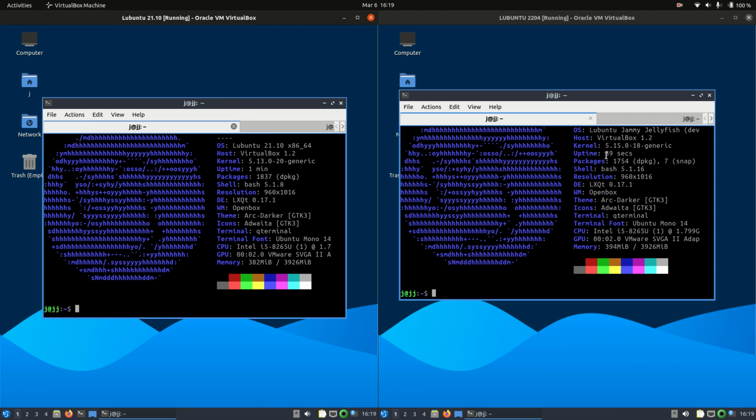So we can see, first of all, we've got the Jammy Jellyfish on the right, so 22.04, and 21.10 on the left. Now the kernel, certainly a bit of an update. At the moment, the current version is 5.13, whereas the upcoming version, the beta release currently, will be 5.15. That actually may be 5.16, but we'll look into that when it actually does release. The LXQt desktop environment is pretty much the same version in there, so nothing to really write home about.